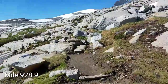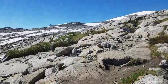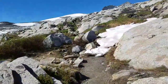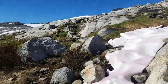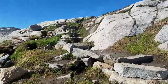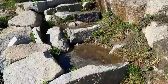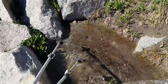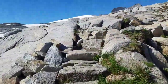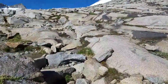Mile 928.9. Point six away from the summit of Donahue. I just wanted to film kind of going up this little stretch. There's a whole bunch of stair sets that was obviously made by the PCTA or other volunteers, but there's a lot of water, as you can see, and the water's really clear, you know. I find myself almost stepping directly into puddles because the water's so clear. The sun hits it just right. But yeah, see you at the summit.